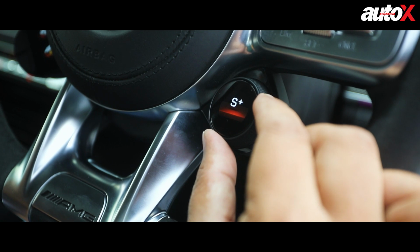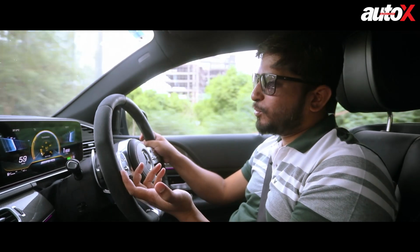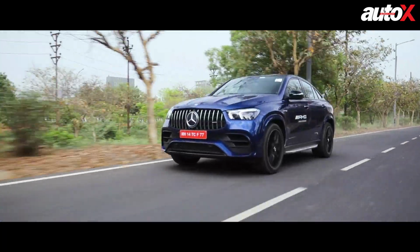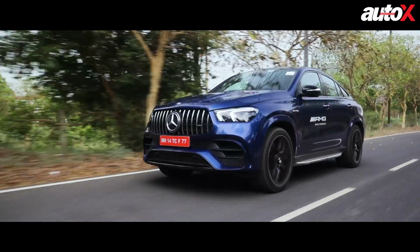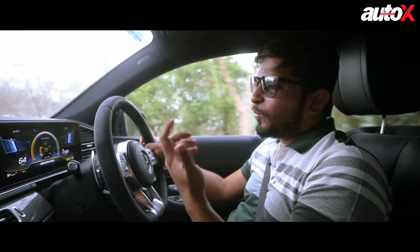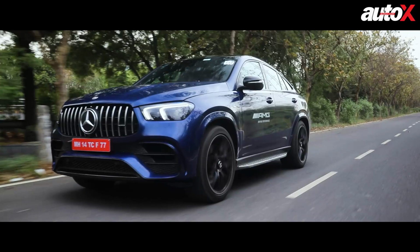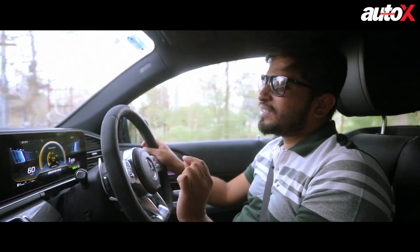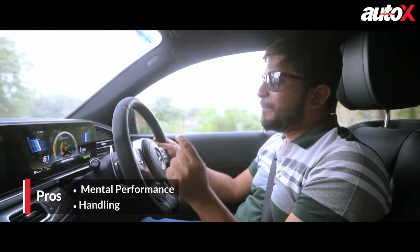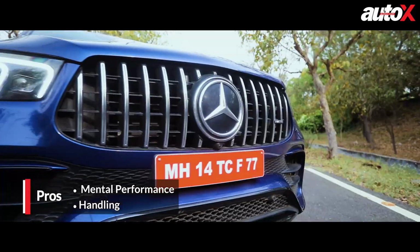When you put it in Sport Plus or race mode, the suspension firms up and it goes around corners like a sports car. The only thing is, like I said in the beginning, it doesn't feel natural because you're sitting so high up and it's a big car, a very wide car. But if you are confident, which comes over time, because pushing a 2.5-ton car, this heavy, this tall, around bends is going to take some time to get used to. But yeah, it is amazing the way this car handles. It feels planted all the time and it is great.